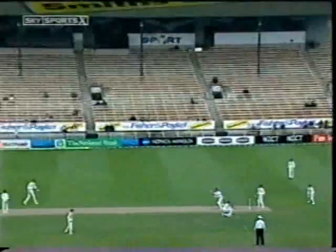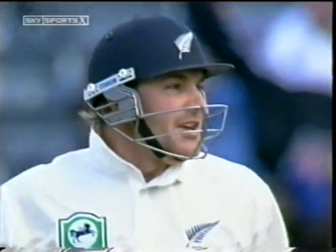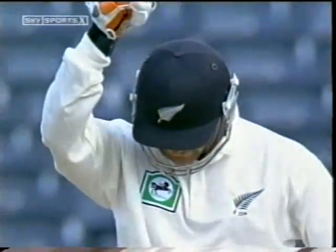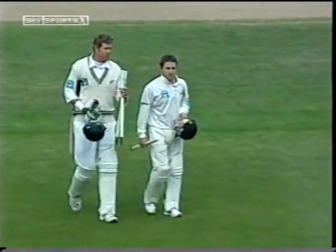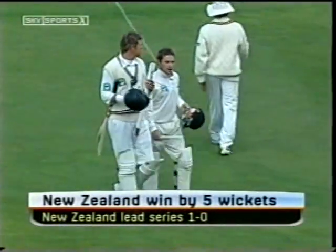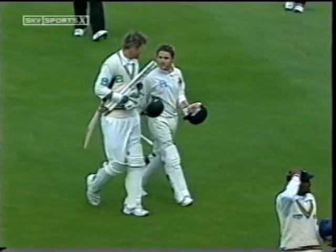It's the old-fashioned slog sweep there from McCullum over the vacant mid-wicket area, and as we'll see here, there's a great deal of excitement and relief even in Brendan McCullum's body language after striking this boundary. There it is. New Zealand win a very good tight test match. Well, having won the match, McCullum, the relief there, going to the dressing room, they'll be celebrating. And they have reason to celebrate as well, because they've had to work hard for this victory.